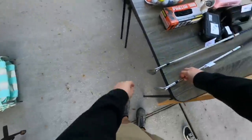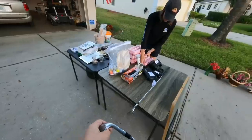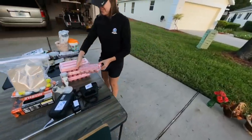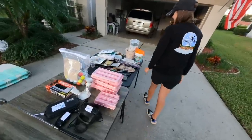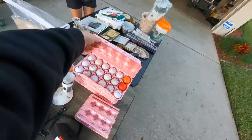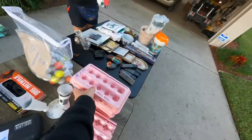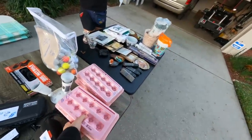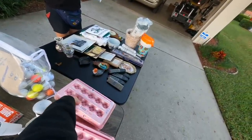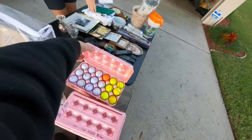Callaway Mac Daddy and Cleveland 588. Cleveland's not in the best condition, and Mac Daddy is pretty well mint. And you just need some golf balls. Yeah, just a half a dozen for me today. $1.50. Got a Super Soft in there, Callaway, a Z-Star. Oh, yeah. The Notre Dame one, still in packaging. Well, dang, got a Snell and two ERCs.